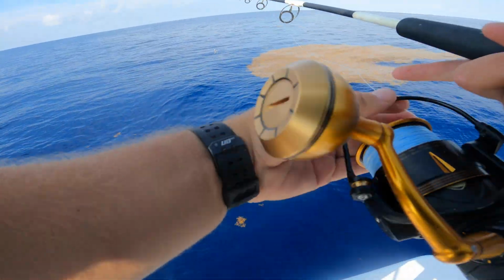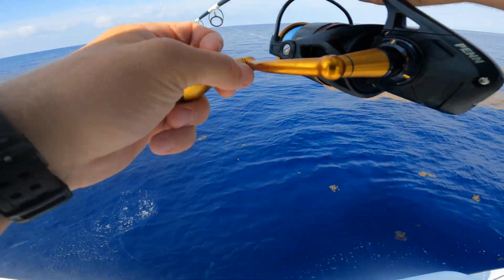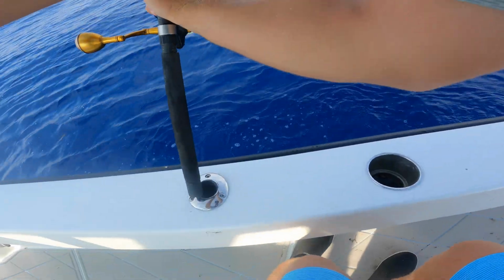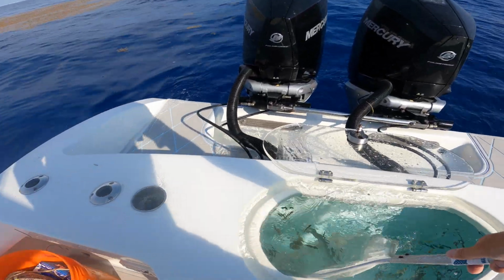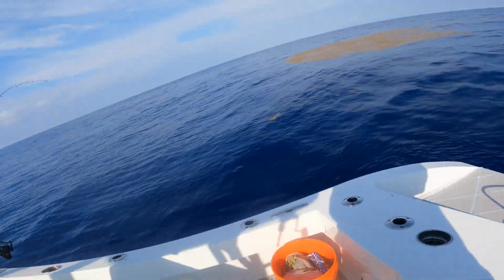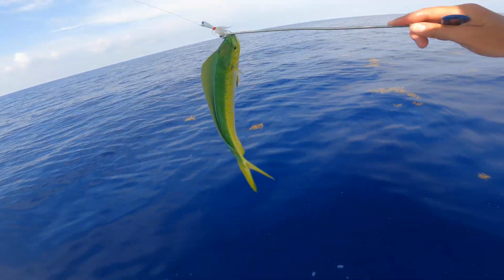Oh, there's a nice one. Come on, eat this. There he goes, there he goes. It's a little guy. It's okay. It's a little one. All right, get him on. Get him on, come on. Not even bring him in the boat. The big one, we missed the big one like 4 times. Come on, buddy. There you go.